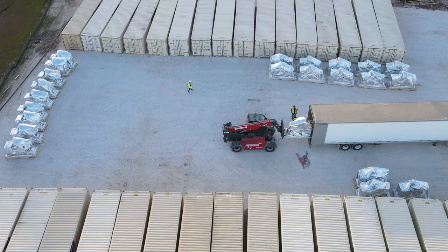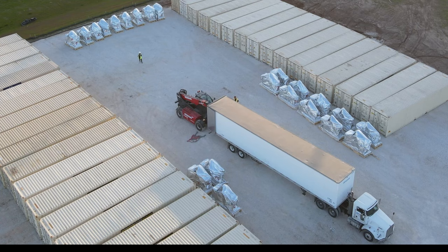Finally, we get to see the robots being unloaded from the trucks they arrived in, and they are being staged neatly between large rows of steel containers. Now, we don't know 100% that these are in fact robots, but given the shape and dimensions of them, along with the pallet size, vapor barrier packaging, and the number of them present, it's a very safe assumption.